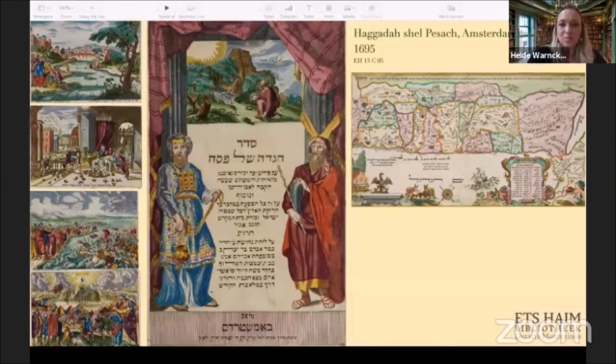And the interesting thing is that the copper engravings were taken from a Protestant Bible by Matthäus Merian, and someone, Abraham bar Jacob, adapted them for this Haggadah, for this Jewish book. So it has a very Christian feel, but it is absolutely beautiful. And to this day, as far as I know, it is reprinted. It also has a map of the Holy Land in it, you can see that on the slide as well.